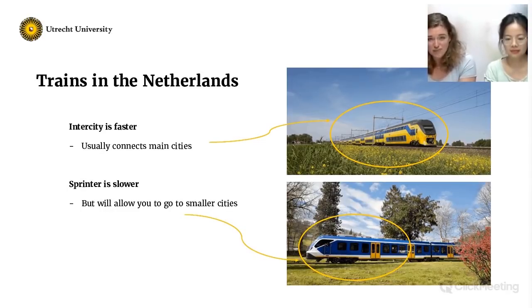They have different designs as well. The Intercity is yellow, and the Sprinter, as you can see, is more white with blue. And the Intercities are also bigger trains. There's more people that can go on there. The Sprinters are smaller, usually. So that's very important. You can also see it on the signs when you come to the train station if it's an Intercity or a Sprinter. And it will also tell you on the 9292 app if it's a Sprinter or an Intercity. So very good to realize.